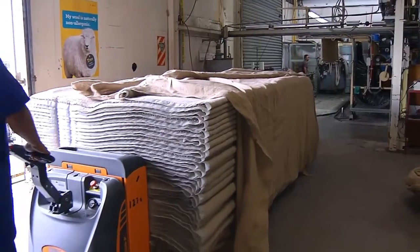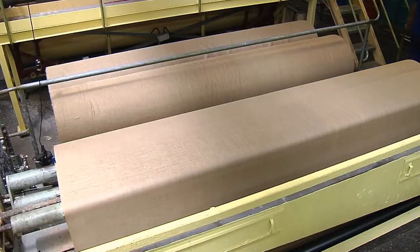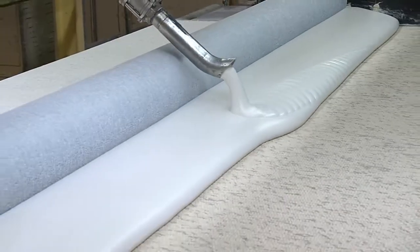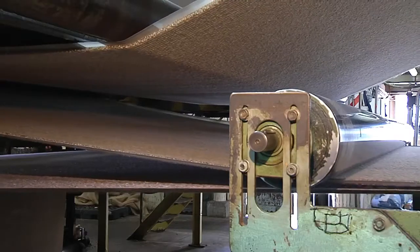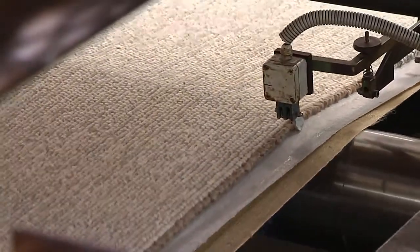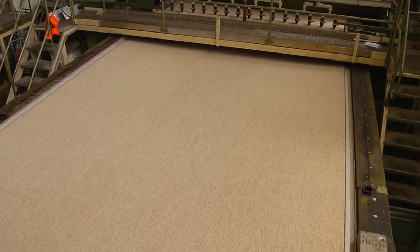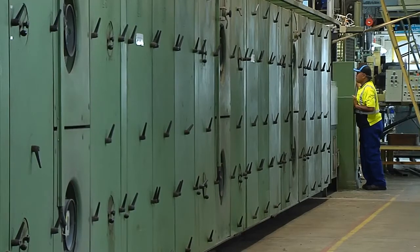When the carpet has been sewn to the first polypropylene backing, it then has a secondary backing of jute applied, using low VOC latex to bond it together. The jute stops the tufts of carpet from coming loose and gives the carpet the dimensional stability it needs when it is installed on the floor. It's critical that no folds or creases are in the backing when it's attached to the carpet as it goes through the dryer. At a temperature of 180 degrees Celsius, the dryer cures the latex.